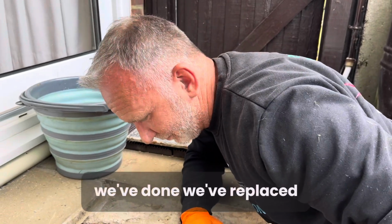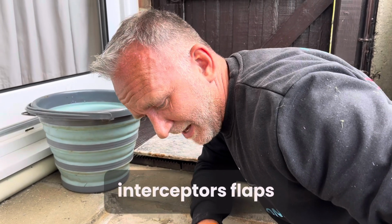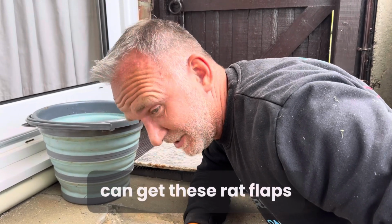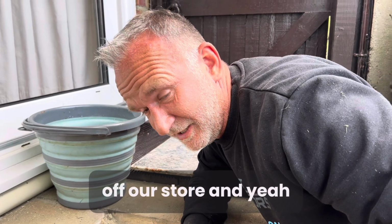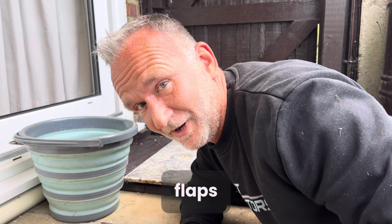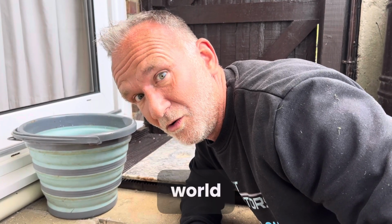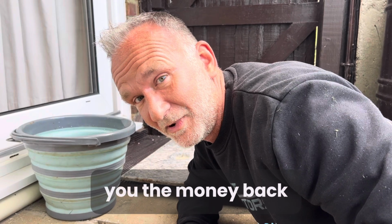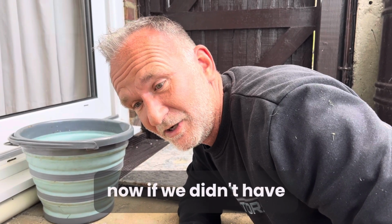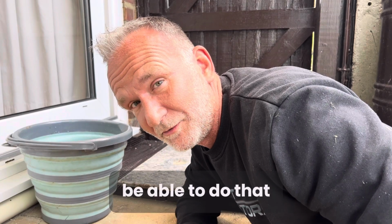Right, well, now what we've done, we've replaced the Nordisk one with one of our Pest Interceptors flaps. Obviously you can get these rat flaps off our store, and yeah, I'm going to promote our goods, but there's a reason that we use the Pest Interceptors flaps, and we're the only company in the world that actually gives you the money back guarantee on our work. Now, if we didn't have faith in our trusty rat flaps, then we wouldn't be able to do that.